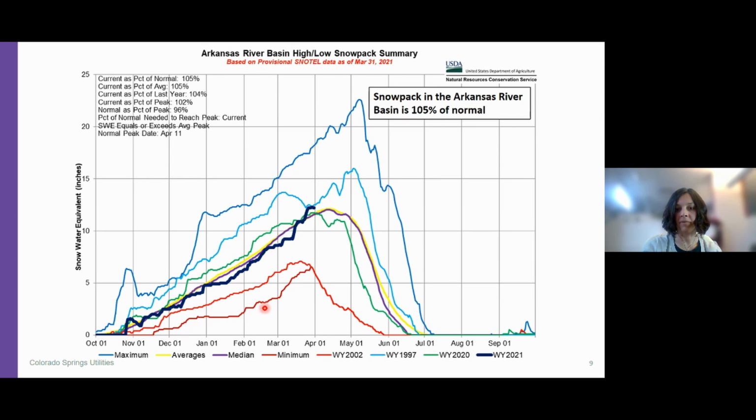The lowest that we've ever seen, and this lighter red line here is 2002, so you can see that the end of the season of 2002 was the lowest that the Arkansas River had ever seen. And then this darker blue line is the highest snowpack for each date ever recorded. 1997 was a pretty big year that we used to index to, and so that's shown on this graph as well.